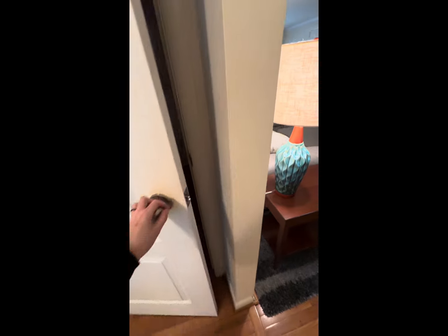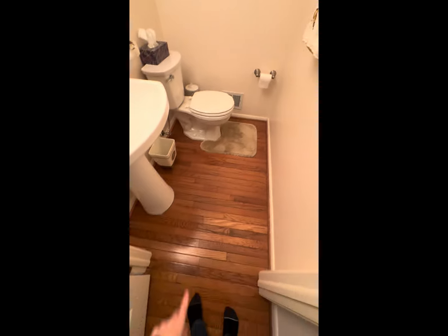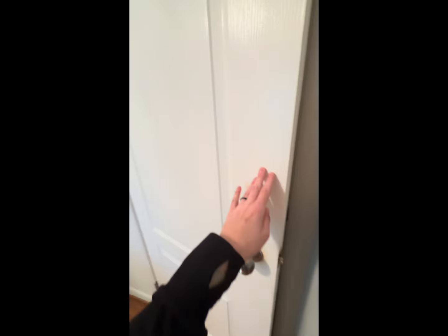Let's see what this is. Oh, this is the powder room. So this is really cute in here. Oh, that's not, okay. Here we go. So yeah, good sized powder room. These are hardwood floors. So these look really nice. Powder room there.